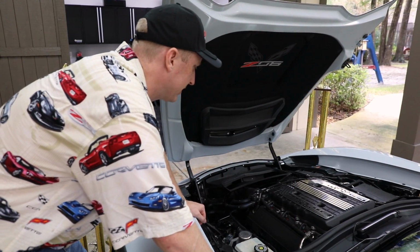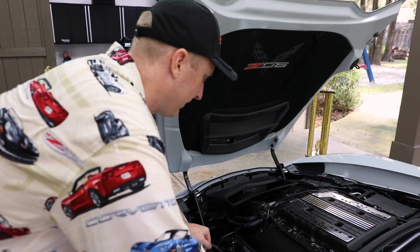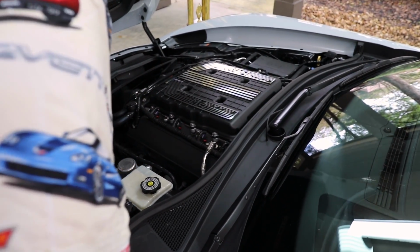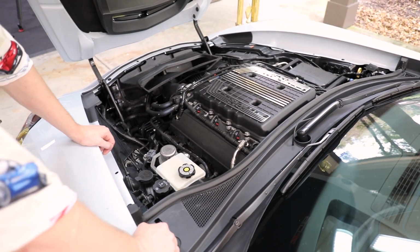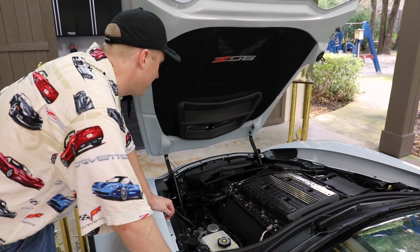But this, obviously, is the cool part about this thing, despite the fact that the MPG on this is 11 miles per gallon. Yeah, this appears to be all stock. I don't think there are any upgrades or downgrades in some cases. But I'll be doing likely a cam.